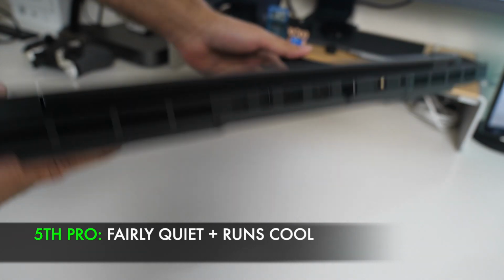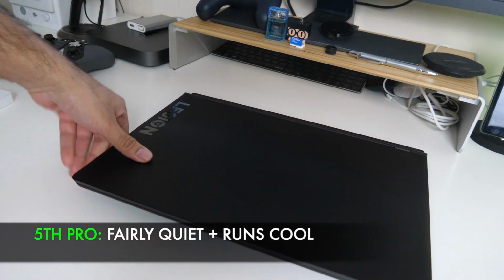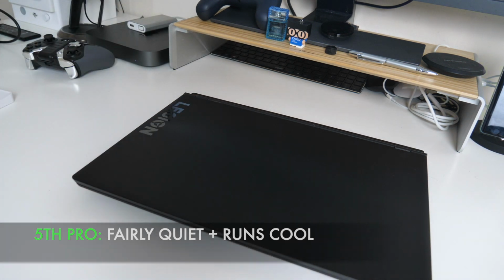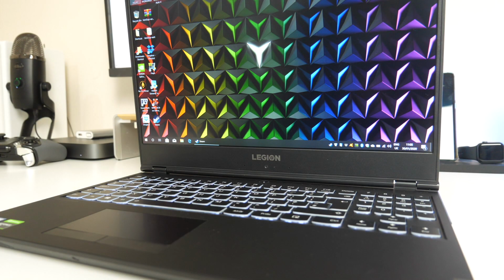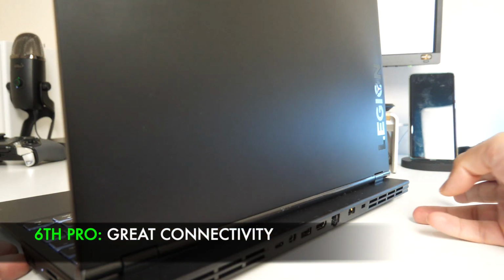So plenty of ways for the heat to escape. So this laptop does have a very good heat management system. And the next positive to discuss has to be the great connectivity.